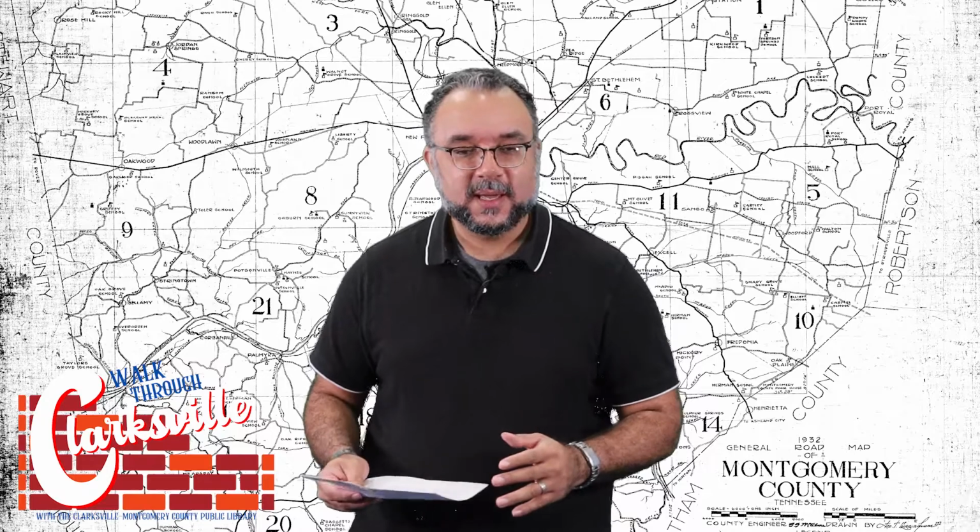The original district map was drawn in 1836, but since then it's grown and some pieces have been added to other counties. For example, District 14, which is found in this area here, was given to Cheatham County in 1859, if I remember correctly. As you can see, the map has large numbers, and those are the district areas that we're going to cover. So the first district we're going to cover is District 2 and District 3.